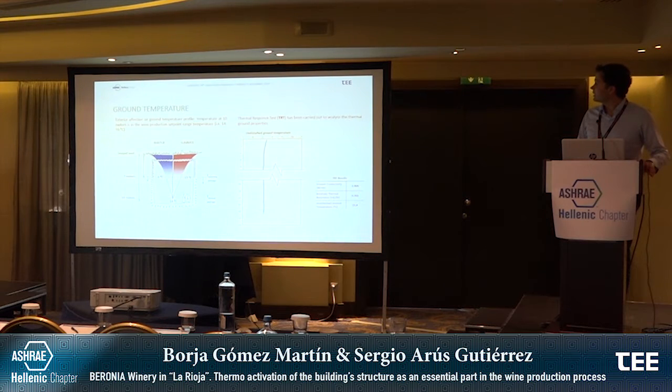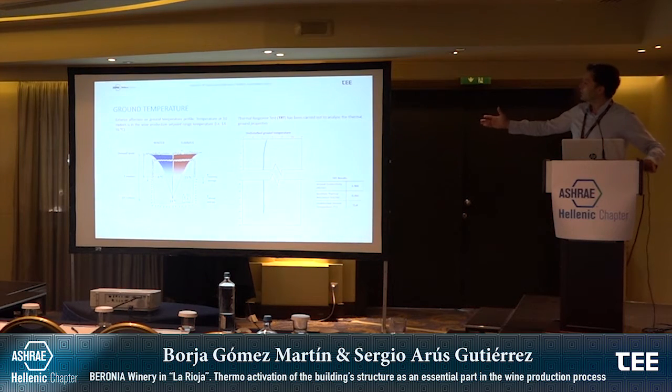So here we talk a little bit about how the ground temperature is in this location. We have done a thermal response test, and on the left side you can see how it's actually working in this place.